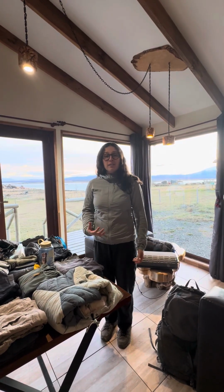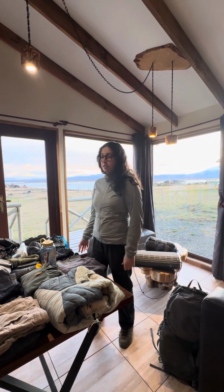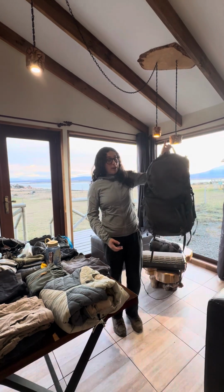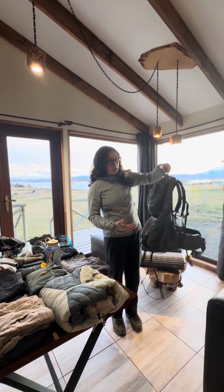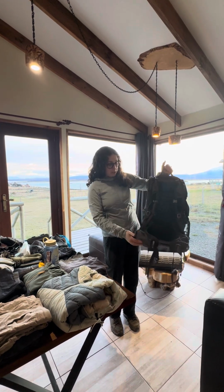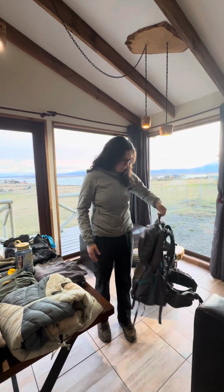My name is Magda and I'm a guide in Torres del Paine National Park, and here are some of the things I like to bring on the W Trek Active 4 days hike. So here I like to start with a backpack. A 60-liter backpack works really well. This backpack is adjusted to my sizing and I recommend you do the same. Some backpacks are adjustable. It has many different straps, many different compartments that work for different things.